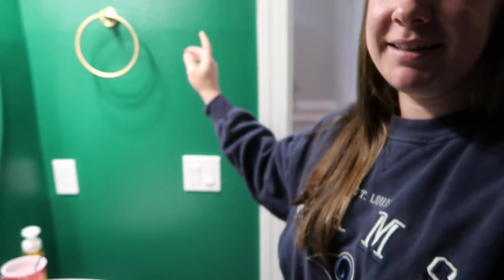Now I'm thinking this wall with the door on it, because when you are out here in the hallway, you're walking in, you don't know, and then you come in to do your business and it'll be right over there. I think that would look really cool. So I think that's what I'm gonna do. I think I'm gonna put my accent wall on that wall.